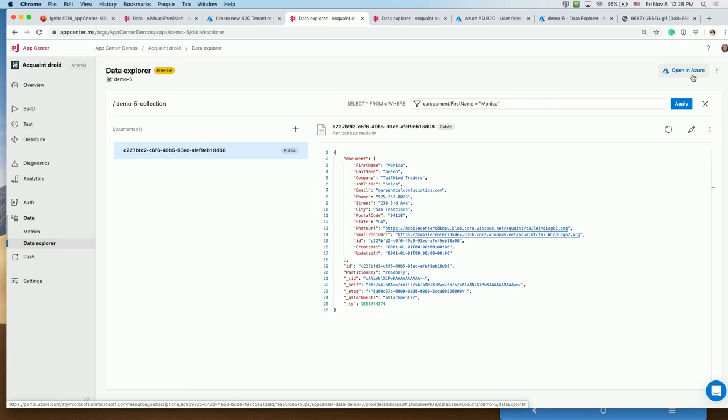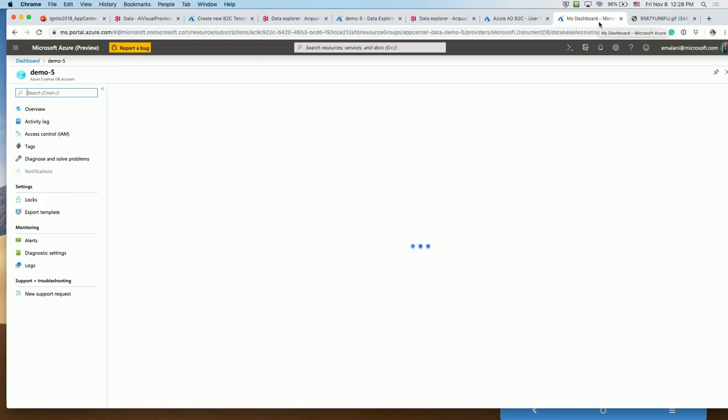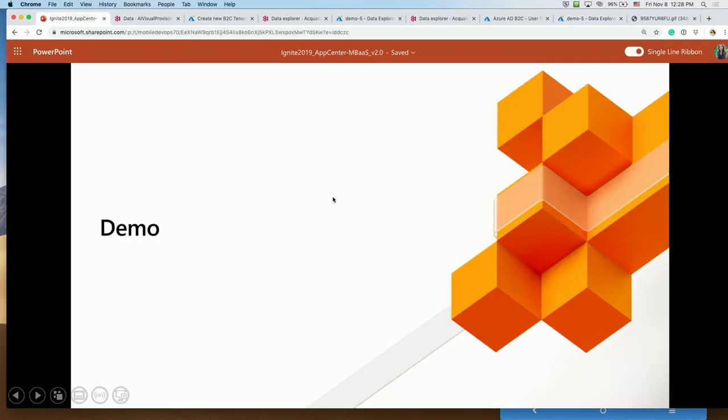With just one click of a button, you can go to Azure portal and see all your data in the Cosmos DB instance. I have this tab open right here, but as it refreshes, the click will take you to the Cosmos DB instance. You can see your data from that experience as well in Azure portal. So this is how the data service in App Center works, and this is how you can leverage it to build the application of your choice and get started. Cool. All right, so that brings us to the end of our demo.